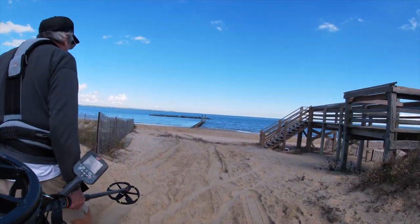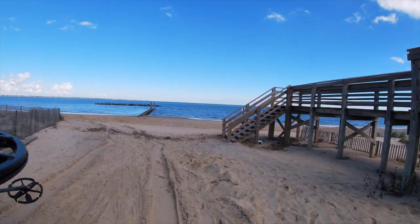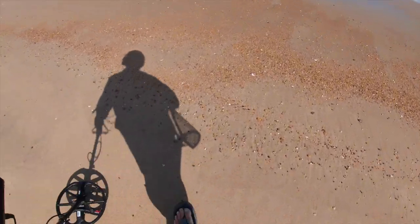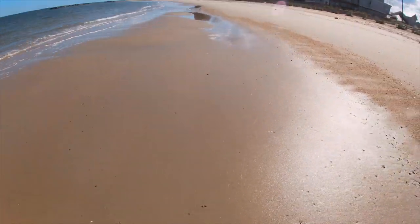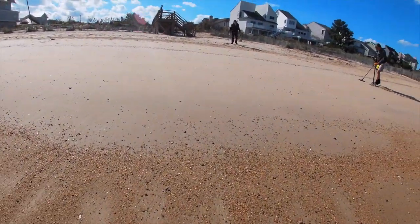Stand by. Got some sloughs. Denny, looks good, doesn't it? Yeah, I know. Stand by. Well, we got a good low tide. Looks good here. Allan's already on a ticket up there.